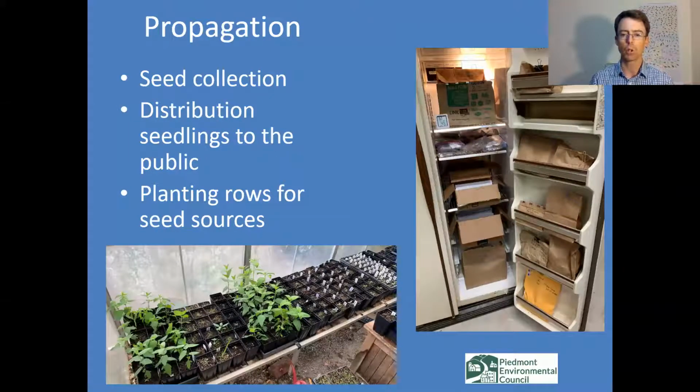But we're also working hard on propagation, so this has become my obsession now. My wife can tell you, and our volunteers as well. That's my fridge on the right, and it's completely full of seeds. Luckily, we have 2 fridges, one for seeds and one for everything else. This year, we've collected about 80 species of plants in the area, and we're always careful to leave the vast majority of seeds in the wild, but there's still plenty of extra that we can take.